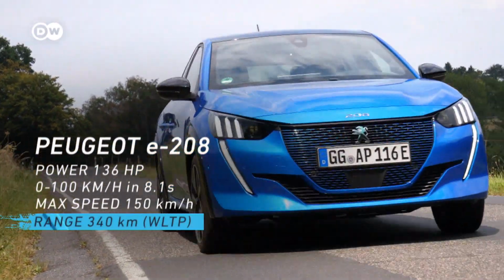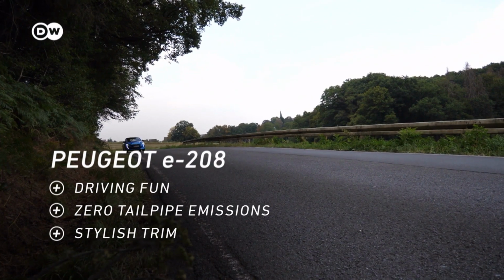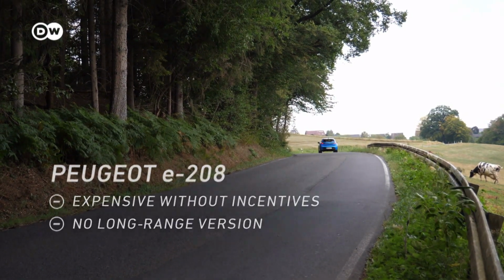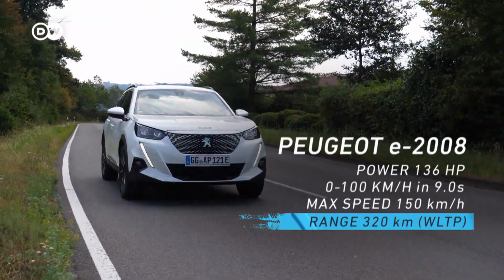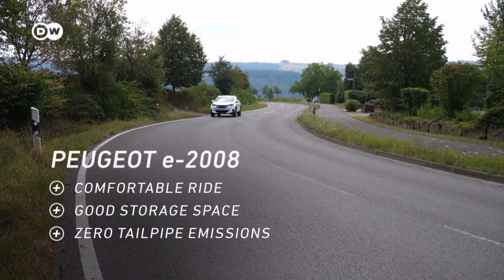The new Peugeot e-208 has a starting price of just under 30,000 euros. But in Germany, buyer incentives for electric vehicles knock off around 9,000 for a final price of just under 21,000 euros. Moving up to the larger e-2008 SUV will set you back around 4,500 euros more.